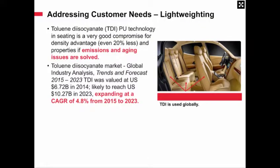Then, as you could hear before, another very important point to address is lightweighting. Because of this, toluene diisocyanate (TDI) technology in seating is a very good compromise to achieve possible density reductions and very good properties, if we are able to solve emissions and aging. In fact, the TDI market is predicted to grow at 4.8% from 2015 till 2023, because TDI is used to produce seating parts for the rear, but also for the backrest in the front.